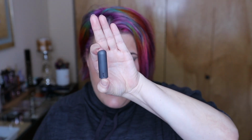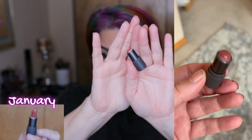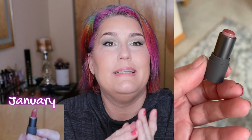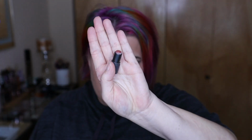So first and foremost, I do have the Bite Beauty Amuse Bouge lipstick in the shade Chai. This is just a mini that I have had in my collection for quite some time. This is what the lipstick is looking like now. I will tell you guys that I have used this quite a bit as a blush, and that is why it is so flat here. I do also think that it's gone bad.